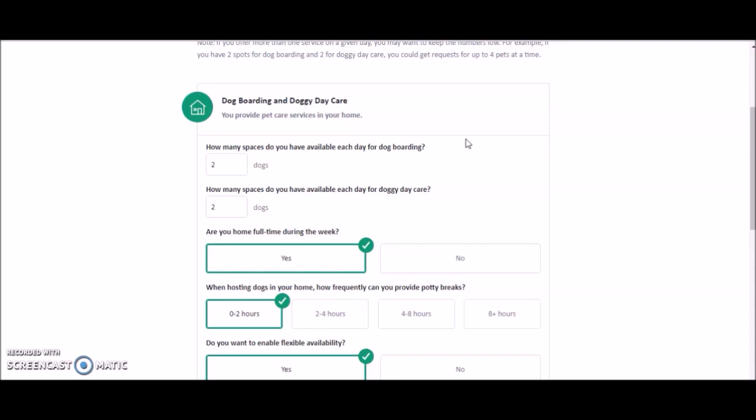Oops. Service options. Now it asks you how many spaces do you have available each day. Here's another tip, guys. Please don't say that you're going to have like 20 dogs at your house, because it's just going to be chaos. Unless you are a professional dog boarding facility with staff and everything, just don't do it. Start off small. So 2 is my limit, and occasionally I will have 3 if they're only going to be together for a day.